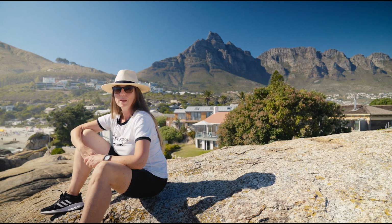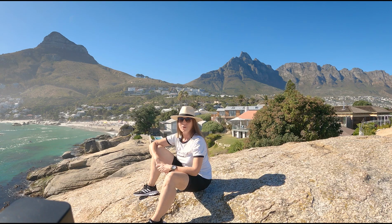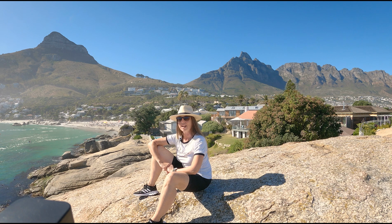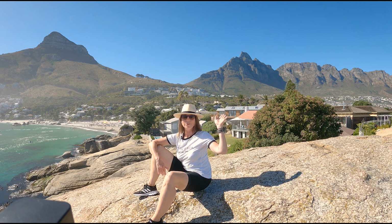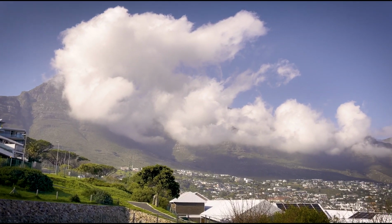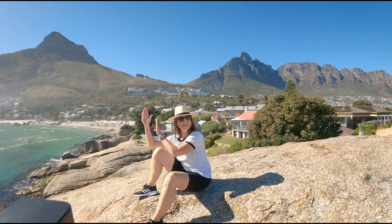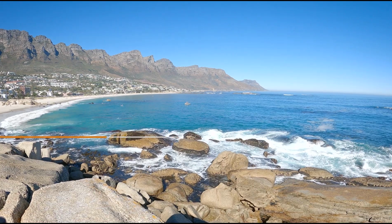Yeah, so what you can see in the back now is Table Mountain. We are actually living in the Table Mountain National Park. So if we go into our kitchen and have a look out of the window, this is what we see: the whole Table Mountain area with the 12 Apostles, and a little bit to the other side, Lion's Head. So brilliant as well.